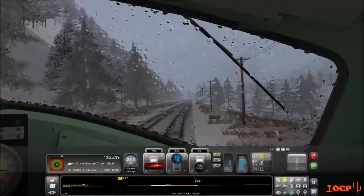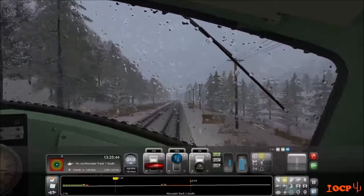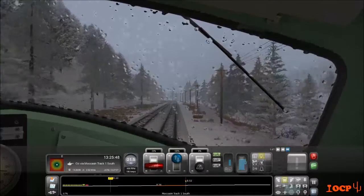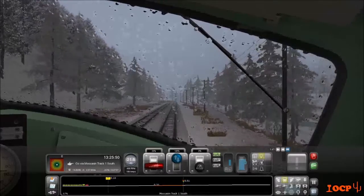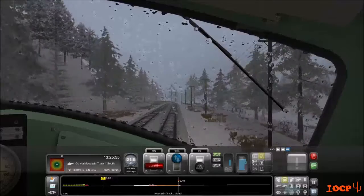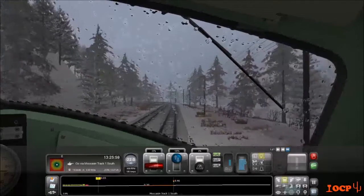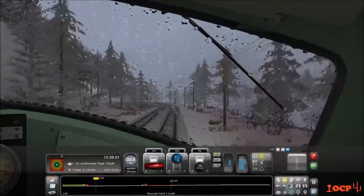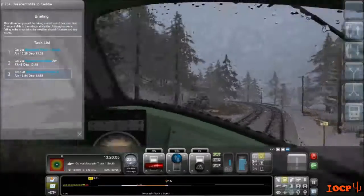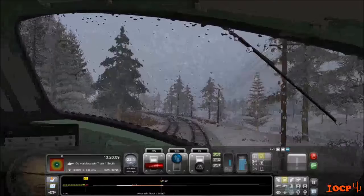I'm going to go through a series of tunnels on this line. I'll try to show off at least one or two of them. I don't know if I'll be able to show off all of them. You can see we don't have very far to go. Only 6 miles. That is not far.